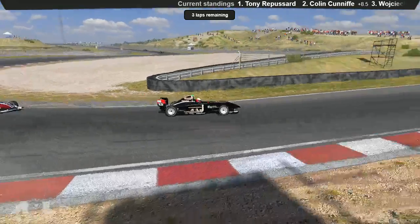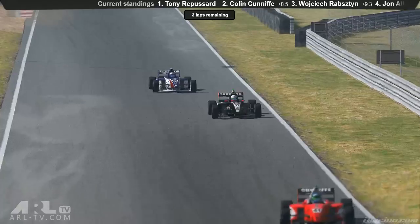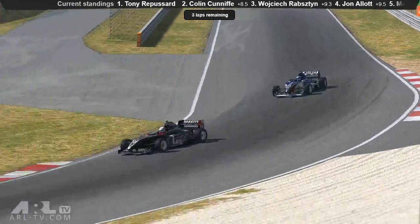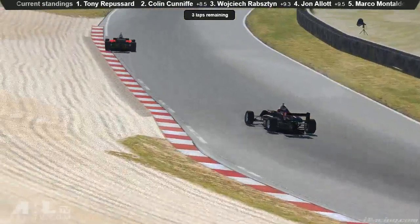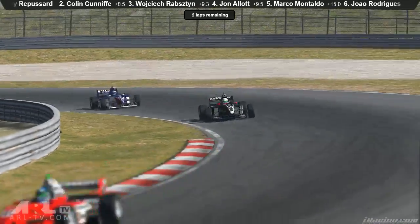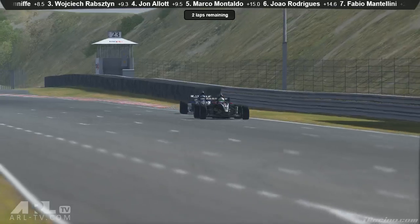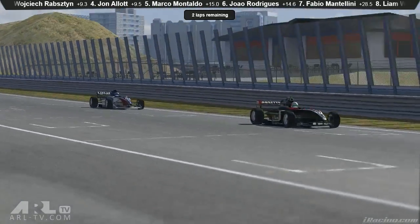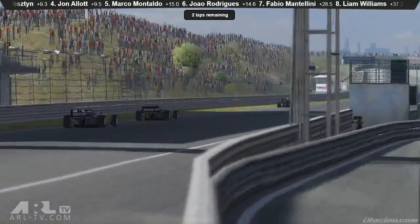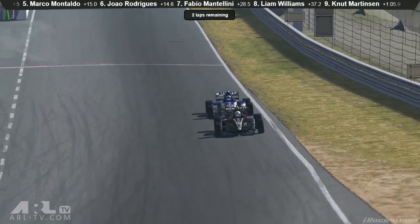Meanwhile, Tony Requesard is about to start his penultimate lap as he cruises up in front with a good 5-6 plus second lead over Colin Cunniff. Cunniff looks like if he keeps it clean for this last lap as well, he should be safe now to Rabstein after their little bit of battling between himself and John Allett in that previous lap. So really then, it's whether Allett can get that move done on Rabstein. He's got this last opportunity to turn 1 and he's too far back. He's not going to get another chance.